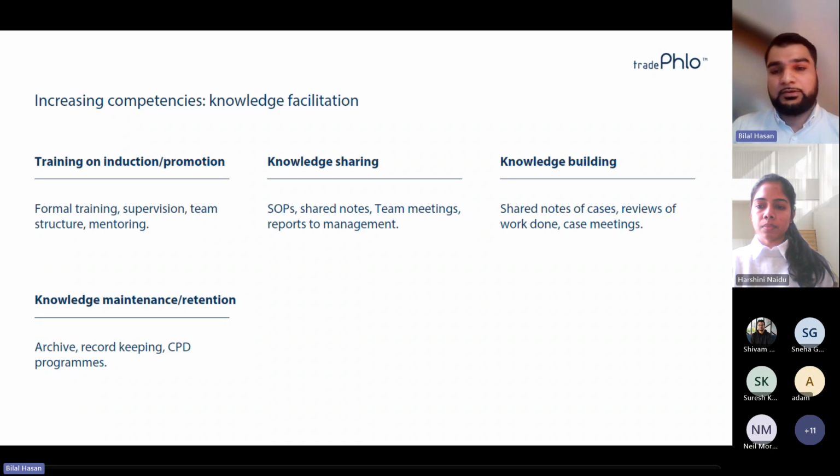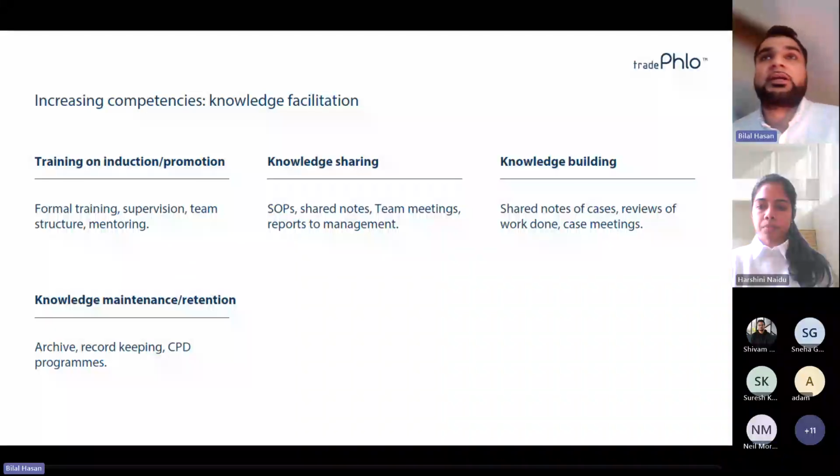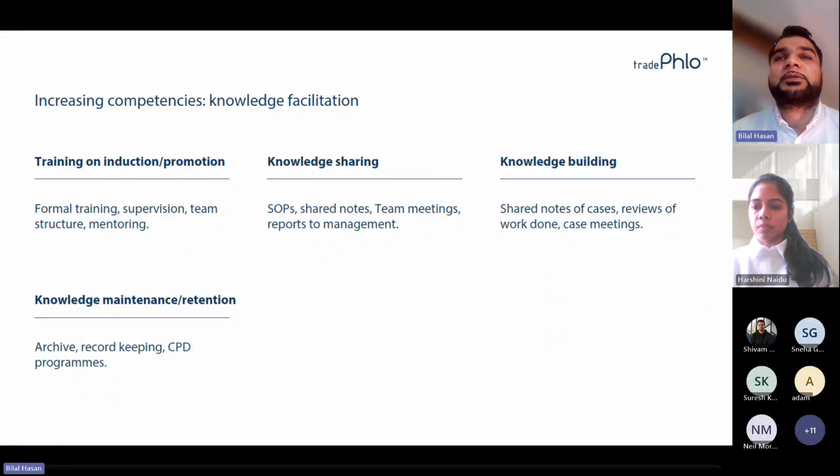Our customers, our clients have gained a lot of confidence. A lot of them actually had zero experience in handling clearances, handling declarations, but very quickly they were equipped with enough knowledge and expertise to manage operations in-house. So knowledge facilitation for tradePhlo is super important, and I think if companies start adopting that with similar importance, that's a great way of facing some of the challenges that I discussed earlier. So one key thing is knowledge facilitation.